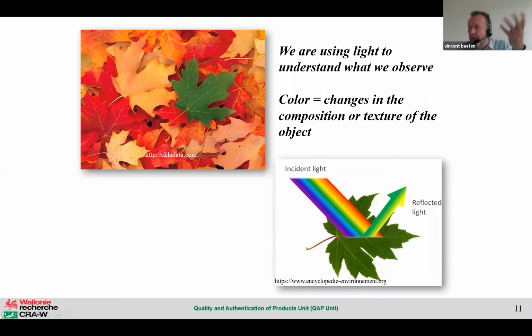We use the part of the light from the sun that reaches us. This is the source. Then we use our eyes, so that our brain is able to transform what we see into information, could be color, could be another thing. But in fact, the colors are the result of the chemical composition and, in some aspects, of the texture, the physical aspect of the object.